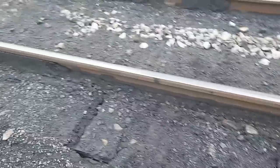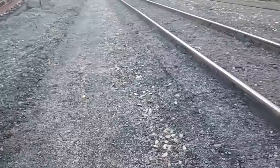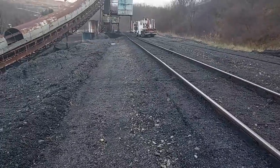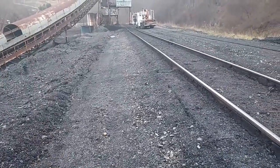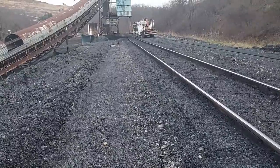It just was a bad night on the railroad. When things go wrong, they go wrong. Okay, I'm going to get off of here for a minute and I'll be right back up. We'll show you the broken rail.